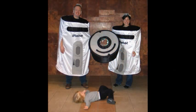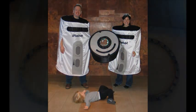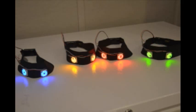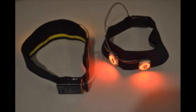This family made their own Roomba costumes, and there's LEDs inside that light up that are synchronized, which is very cool. Lots of people using Philby's code and tutorial to make the headband eyeballs. These are Ninja Turtle eyes, I believe. Those are funny. Isn't that cool?